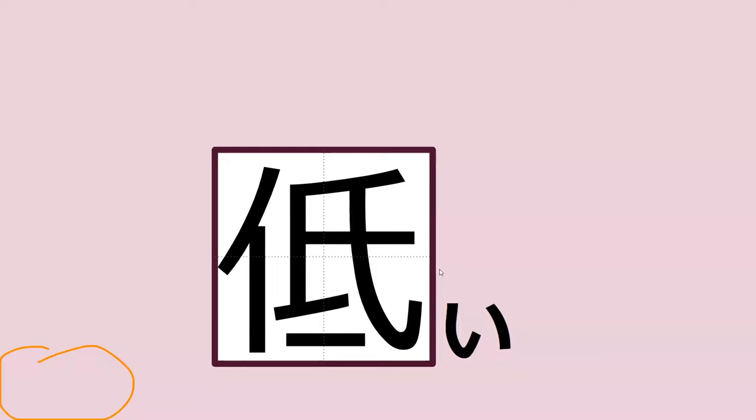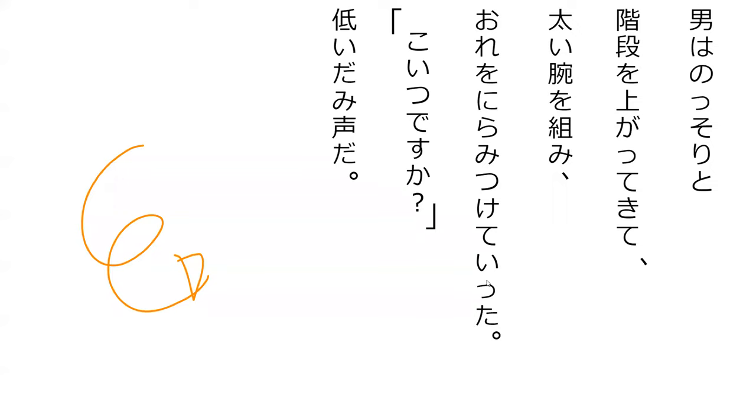Can you read this word for me? Dami koe. Yep, damigoe. Dami, rude and rough, with the go, is a husky voice. So you get that nice vocal fry here. I can't really make a husky voice, but I could possibly give myself some vocal fry. Do you recognize this kanji? Hikui. Yep, hikui. Perfect, which is low. Okay, so let's go read the line from the book.